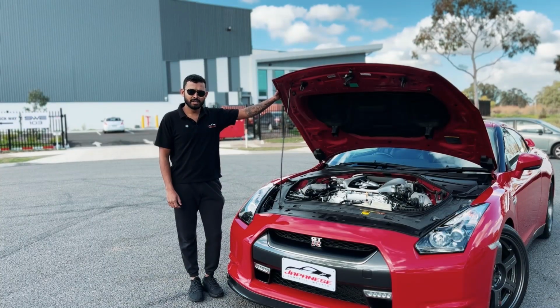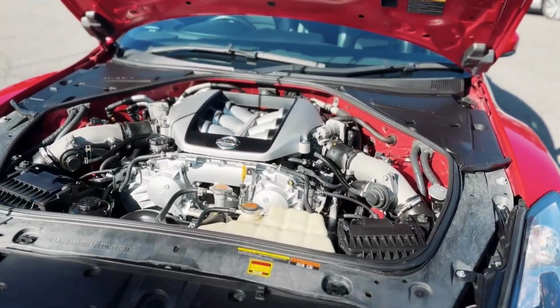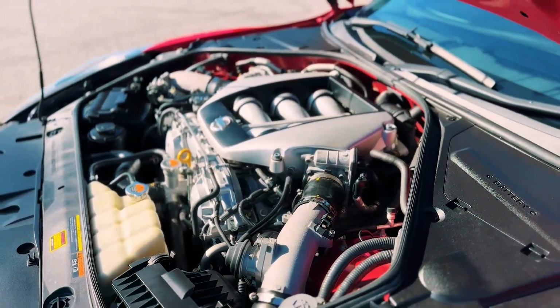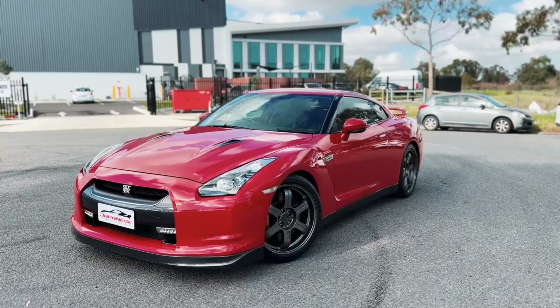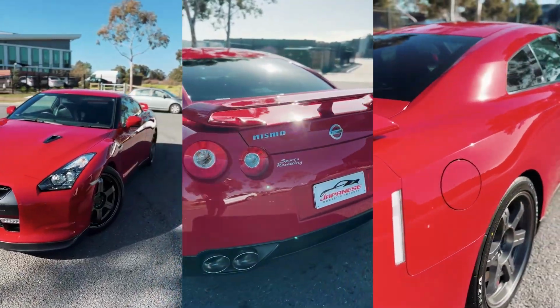Here we've got a 3.8-litre twin-turbo V6 engine paired with a 6-speed dual-clutch transmission and an all-wheel drive system. These R35s produce around 420 horsepower at the wheels. Out of the box, they were smashing 0 to 100 in 3.8 seconds. For a 17-year-old car, the exterior of this one is in pretty good condition.